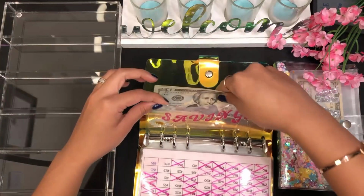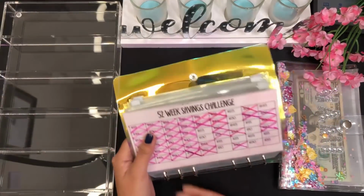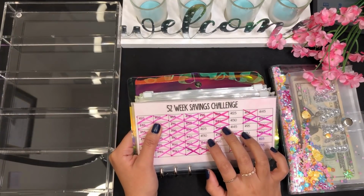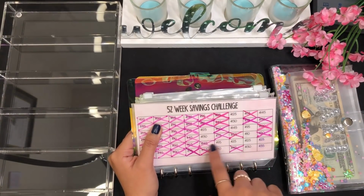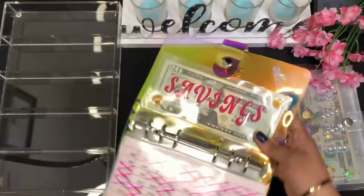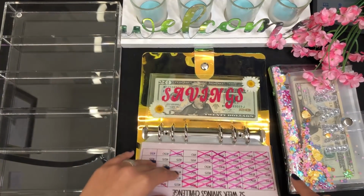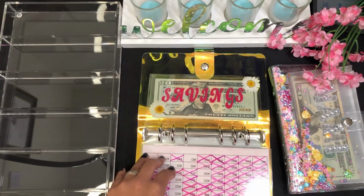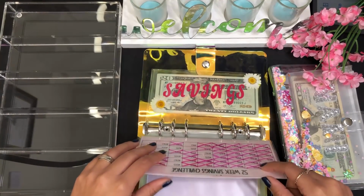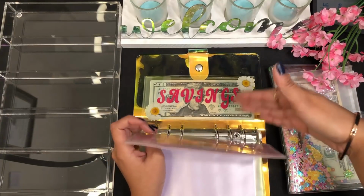And as I've mentioned, for now, I can't do my savings challenge. This is my $5,000 savings challenge. And since it has like high amounts that I can't really stuff with like just one paycheck, I decided to add this envelope here for savings. And once I reach the amount that I do have to stuff for my 52-week savings challenge, I will transfer this money here, because at the end of the day, the savings challenge is for just my future savings. So it's the same thing.